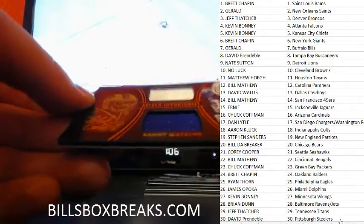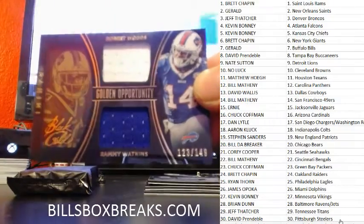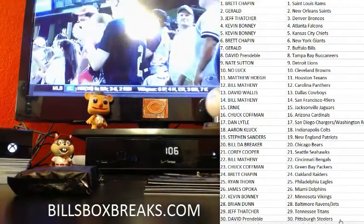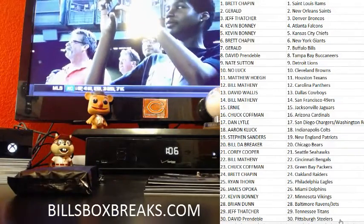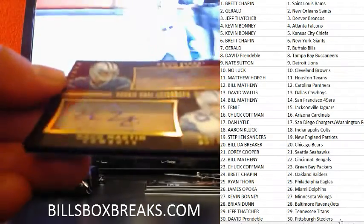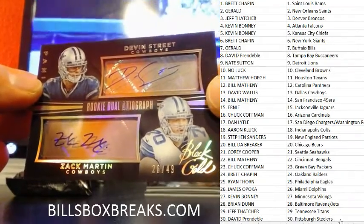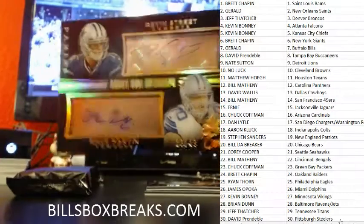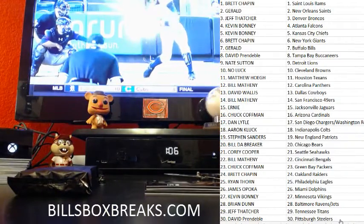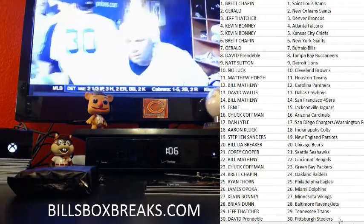Next one, Sammy Watkins out of 149. Hey, with Robert Woods it is, dual relic. We got a duel here for the Cowboys. Nice one. Devin Street, Zach Martin, Mr. David Wallace from Australia. Nice hit, mate. Out of 49. 26 out of 49. And snagging some hits with the Cowboys, man.